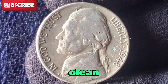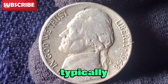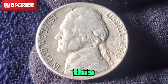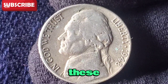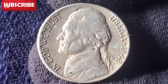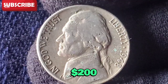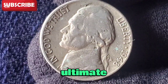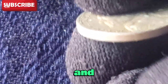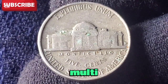Mint state: these are clean, uncirculated coins that still have some luster. They are typically valued between $2 and $6. Gem mint state. This is where the money is made. These coins are virtually flawless, with strong luster and a sharp strike. A regular MS67 1948 D can sell for $200 to $300. The ultimate rarity, this is the pinnacle. The combination of perfect condition and the rare full steps feature makes these coins exceedingly scarce and worth the multi-thousand-dollar prices we mentioned.